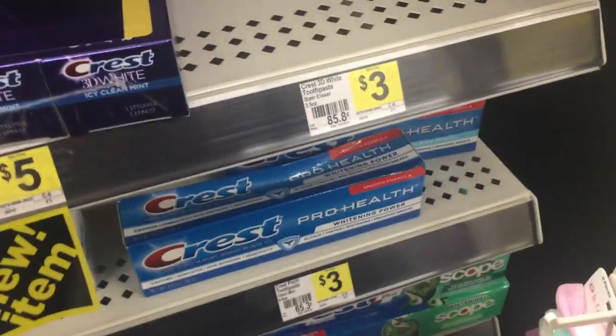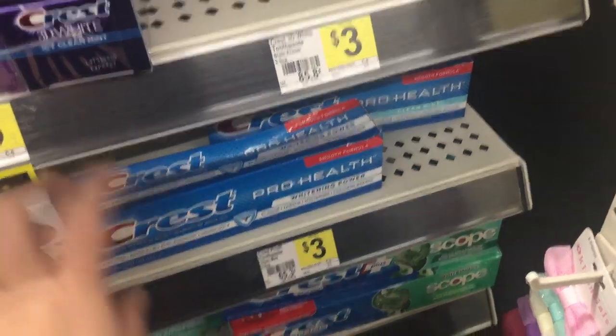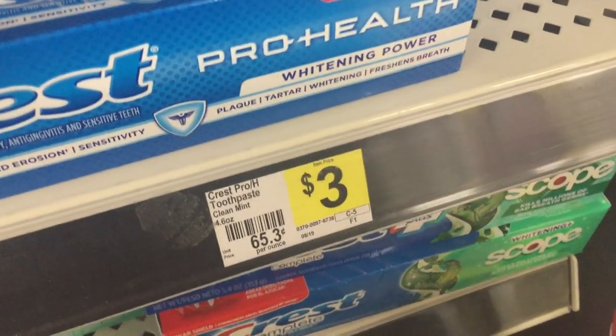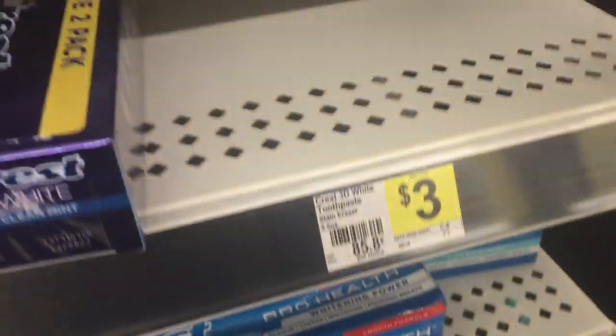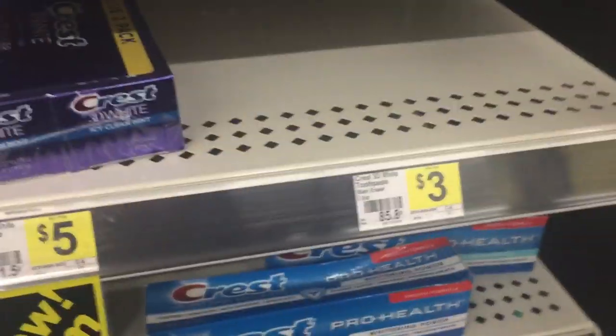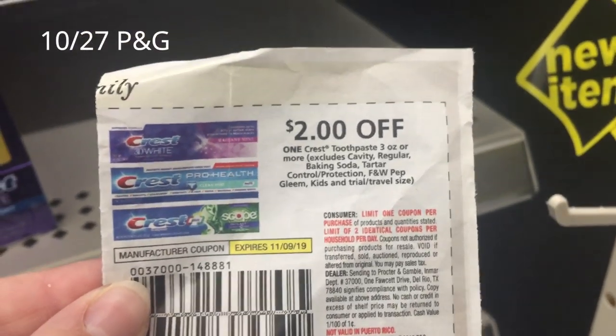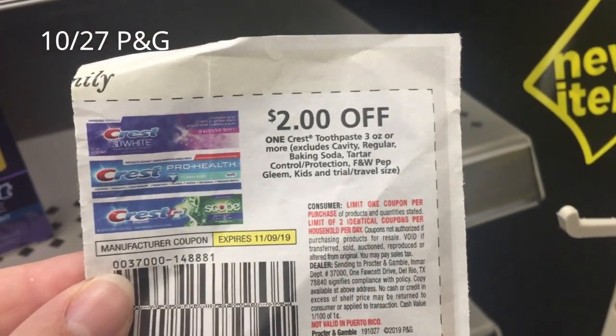The next item to pick up is the Crest. I think you can just do the Pro Health. This is the $3 version. This is the 4.6 ounce. You just need to make sure you're getting over 3 ounces. I like the 3D white, but they are out of those here. For $3, but that's okay. We can get the Pro Health. This is the coupon that you'll need to use. It's $2 off, so this would just be $1 added to your transaction.